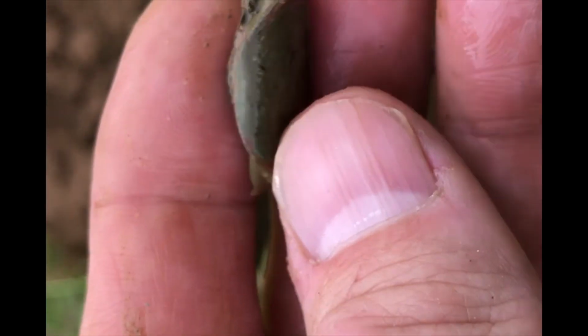It's a shotgun round. Once I started cleaning that off, man, I was like, oh yeah. Firing pin, in the center.